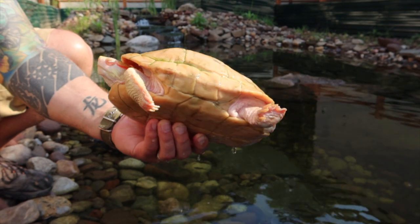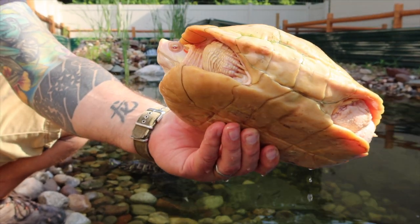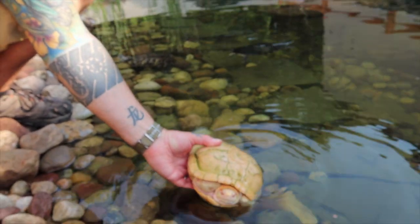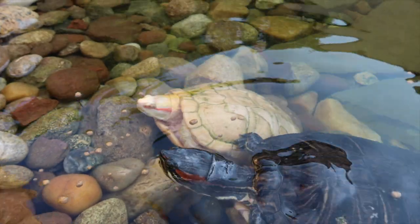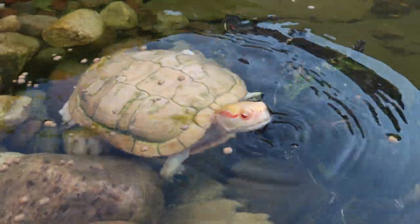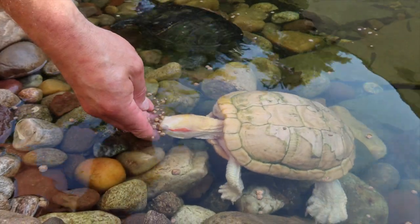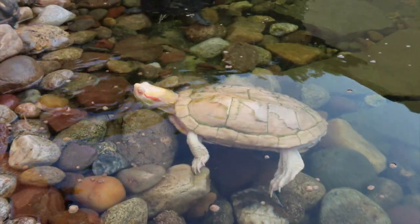She's actually also blind in her left eye. You can see right in her pupil, it's kind of cloudy. Many albino animals often have eyesight issues, but she gets along just fine. She finds her food. You can see she's a very healthy turtle. She always finds her food. There we go. As long as she doesn't accidentally find my fingers.